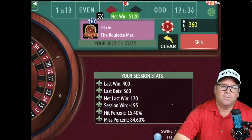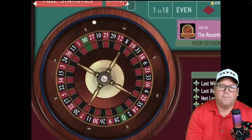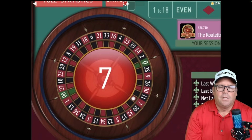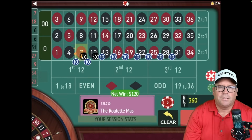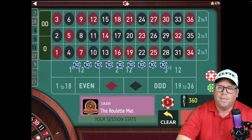Again, this is a $2,000 bankroll system. We're going to keep the bet the same because we're not in session profit, and spin again. And building up fantastic comp credit right now. But that's a 7 red, and that's a good win. So, all right, we're at minus 75. We'll just rebet and spin.